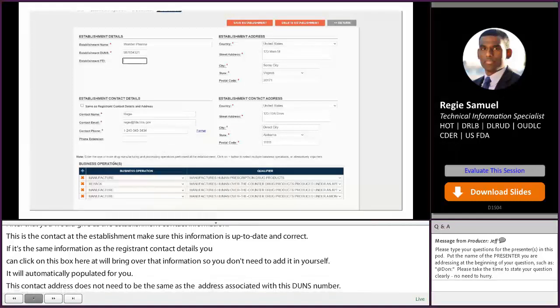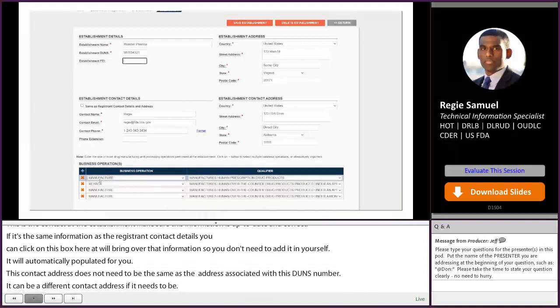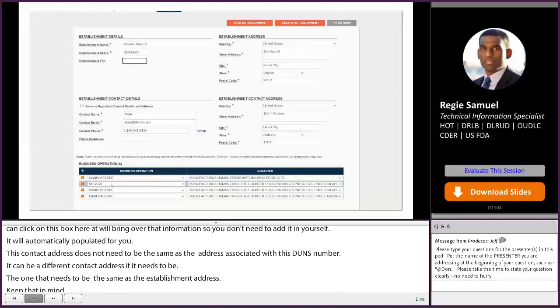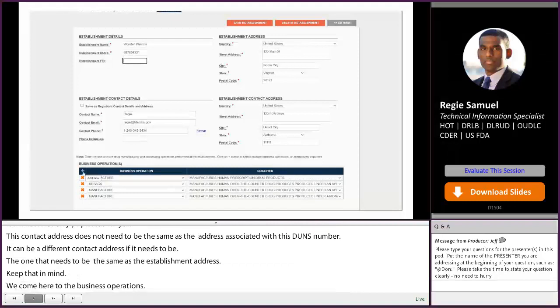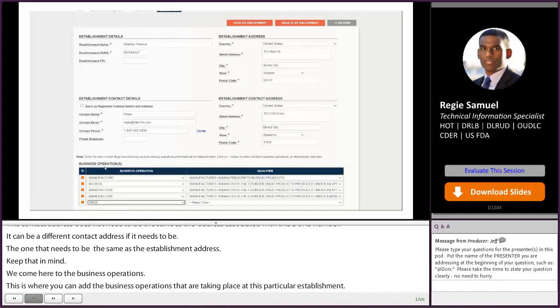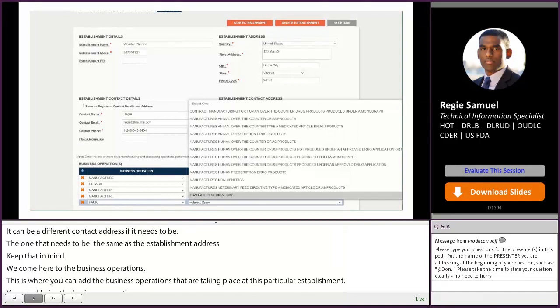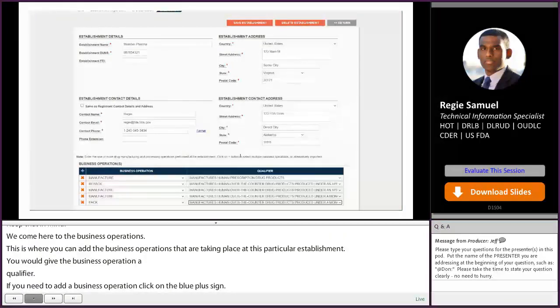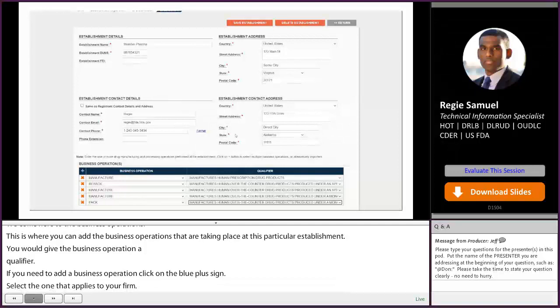Finally, we come down here to the business operations. This is where you can add the business operations that are taking place at this particular establishment. You're going to give the business operation and the qualifier. If you need to add a business operation, you would click on the blue plus sign here, select the one that applies to your particular firm. I'm a pack facility as well, and I pack, let's say, human over-the-counter drug products produced under a monograph.